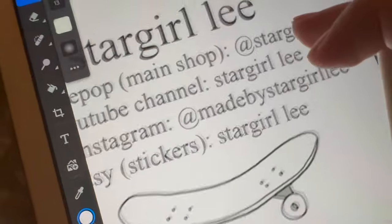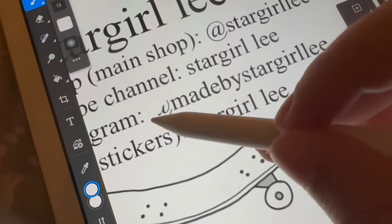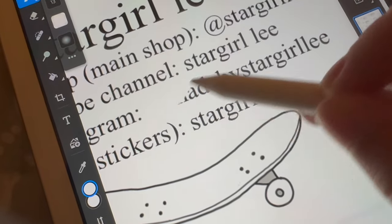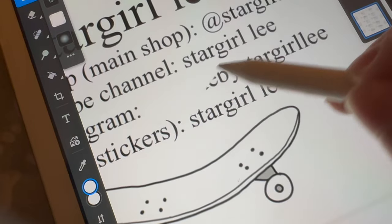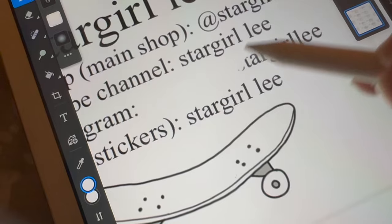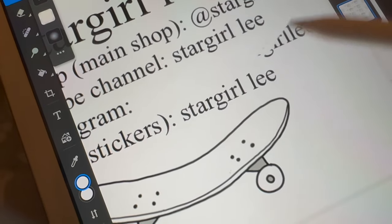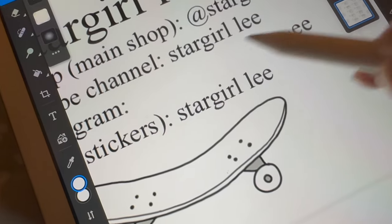I'm finally changing the username on my business cards. I accidentally deleted the file that has the layers, so I'm just doing it in this silly way where I'm coloring over the old username. So that's fun.